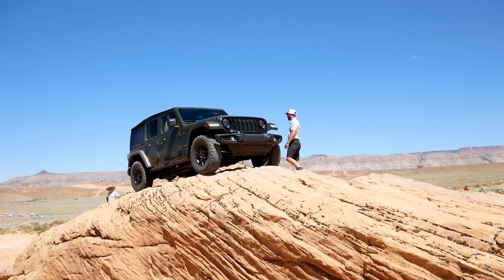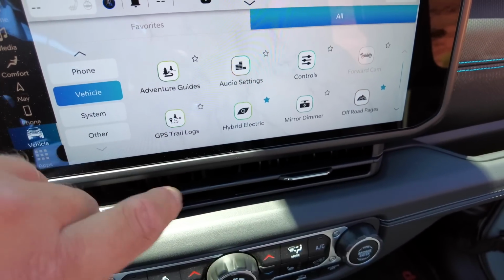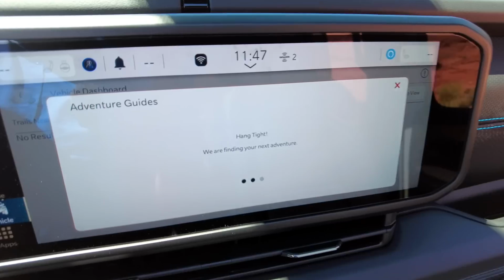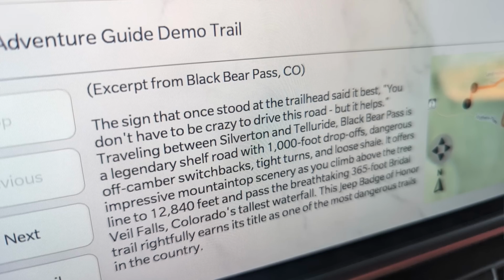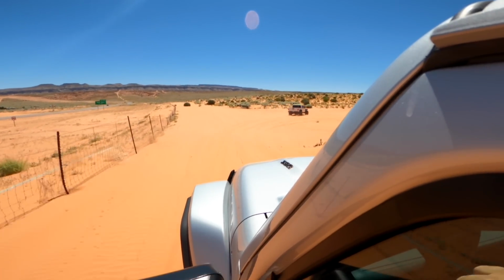Now, the other thing I'll also mention real quick are the adventure guides. So we actually have one here for our little trail, and the information you get is incredible. The map is awesome. You can set waypoints. It tells you things like what the signs say alongside of the trail, and it tells you the scenery you can expect, and it tells you exactly where there's going to be a drop-off or a water crossing. And yeah, it's really smart technology, just helping off-roaders have peace of mind. You're heading to the trail, and there's no mysteries. You already understand what you're getting into, what it's going to feel like.